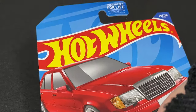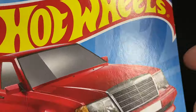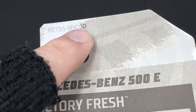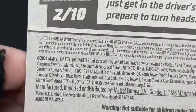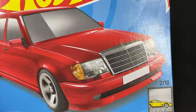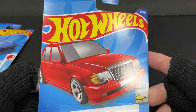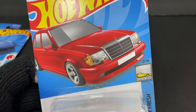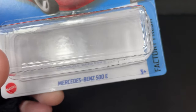Let's start with this one right here. First one up is the Mercedes-Benz. Here's the card, and you can see back here, it does say D-Case on the back of the card, and the copyright on them is 2021. But they are new for 2022 models. Some have been recolored. I think all these are actually recolors. None of these are brand new models. They've just been recolored for the year.